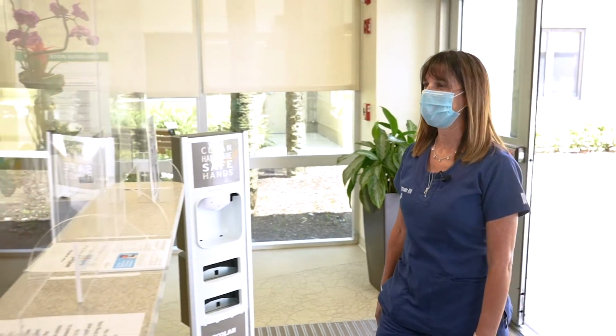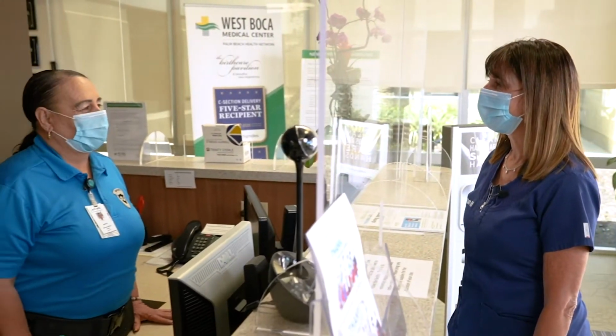We have security that will greet you right behind those doors, and then your significant other can park in the parking lot directly behind our circular drive.